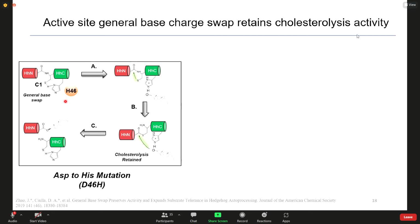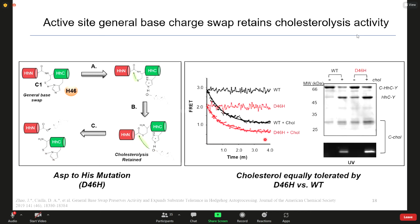Now, often in literature publications, a D to H mutation limits, if not fully abolishes, enzymatic activity. So we weren't fully sure whether this would work or not, whether a D46H mutant would process the native substrate cholesterol or expand substrate scope. So we first tested with cholesterol, and we found that not only does D46H process cholesterol, it does so on par with wild-type protein. We then followed this by SDS-PAGE using a fluorescently labeled cholesterol analog, and we detected covalently conjugated N-terminal protein, suggesting that D46H follows a similar catalytic mechanism to the wild-type enzyme.